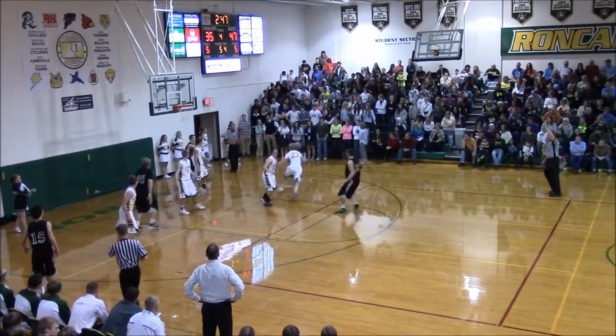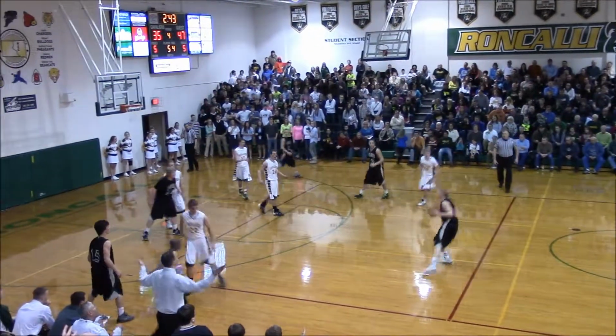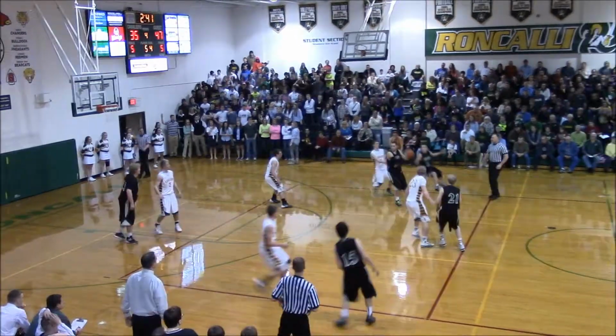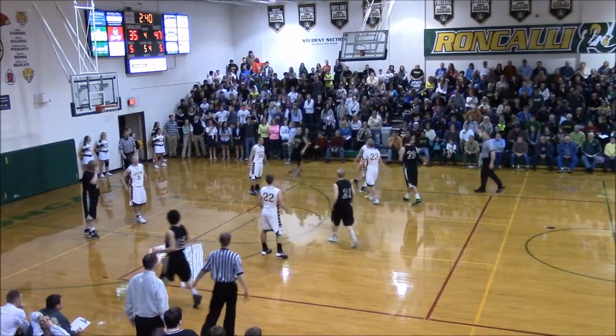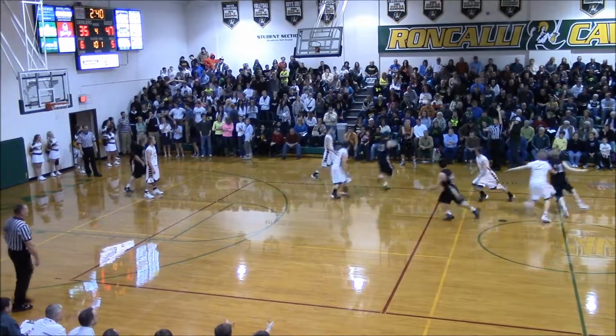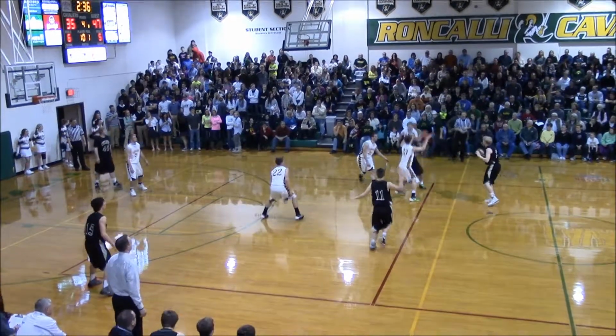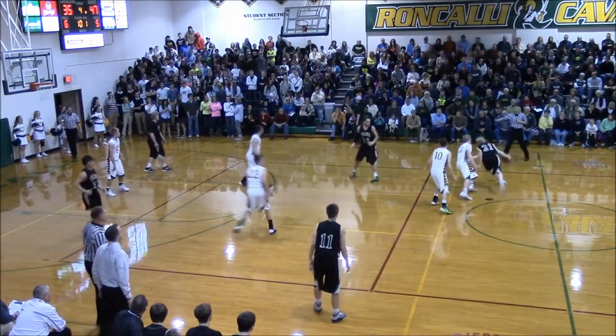Willow Lake will inbound underneath. Pass will come to Prouty, again on the right wing. He'll bring it all the way out front. McNary trying to reach in and pop it away. Didn't get a whistle called as the Cavaliers trying to commit that foul, and Willow Lake will go to the line. Braxton Hartley will inbound to Jenkins, guarded by Lorenz, and now the Cavaliers trying to swarm the basketball.